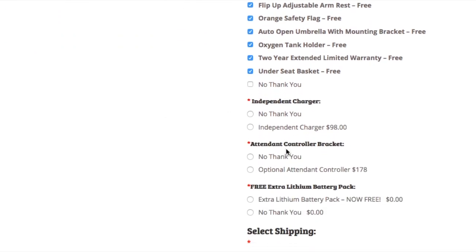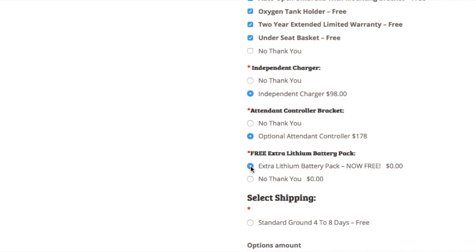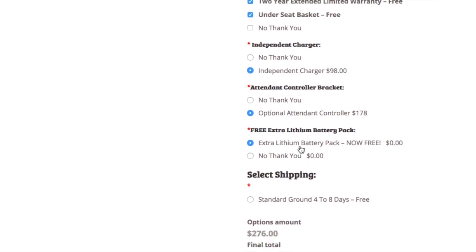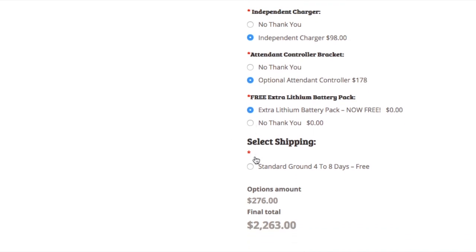The independent charger, as I mentioned, is a very popular feature because it does allow you to leave the Airhawk in the car or at a separate place from where the batteries are being charged. And the attendant controller bracket is a wonderful option if you need to have an attendant controlling the chair. We do not charge any additional money for an extra lithium battery pack. For whatever reason, if you decided that you did not want an extra battery, we don't force you to take it, but we are offering it 100% for free.